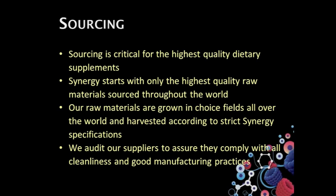Now, at Synergy Worldwide, we start with only the highest quality raw materials sourced throughout the world. How do we know this? Because we select them. We hand select who our vendors are, and we hand select the materials that we use within our products. In the next bullet, you can see it says our raw materials are grown in choice fields all over the world and harvested according to strict Synergy specifications.